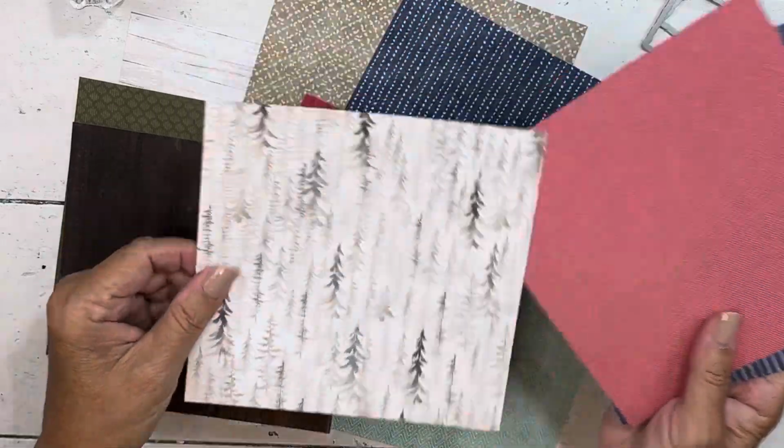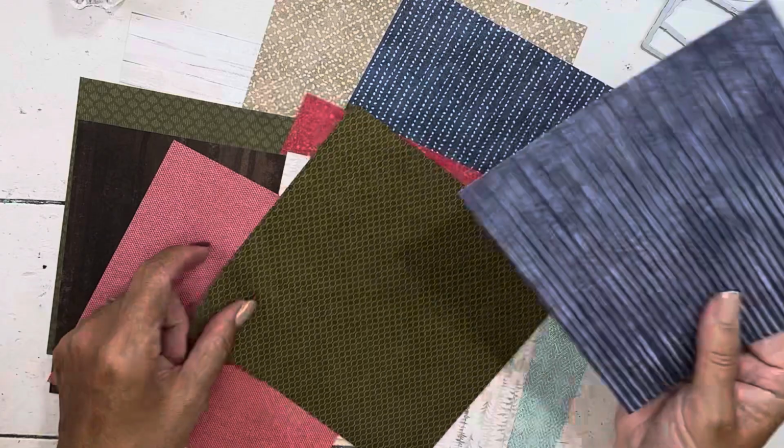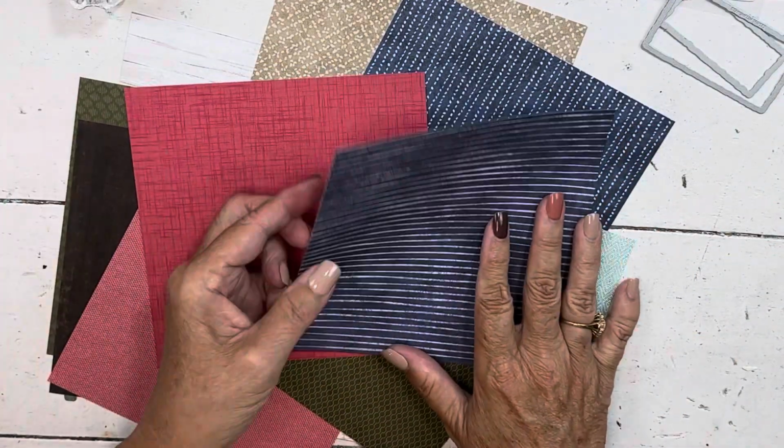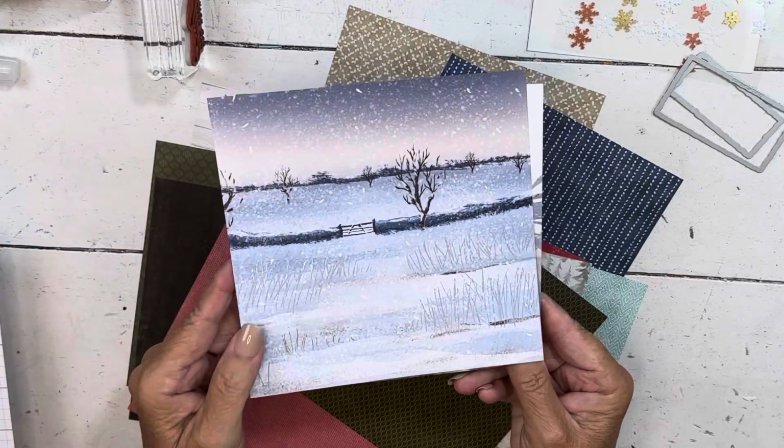I have used the paper once before, but it wasn't a Christmas card. I just did an outdoors card. So there is the other side. Now you want to see that side, and then I'll pull out the 2 that I'm using. So they are all artwork.